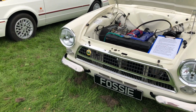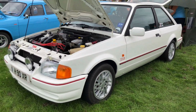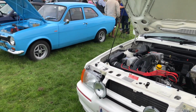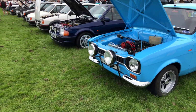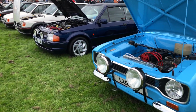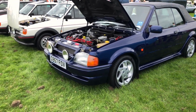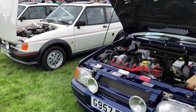Again, all from my past, so it's nice to see those type of cars. Again, absolutely immaculate. Here we have an Escort Mark 1. I'm sure it's an RS2000. Again, we have an XR3, an RS Turbo Cabriolet. And then we have a trio of XR2s.